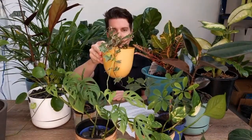So we'll go along the front here. This one, we've got Aloe Vera. Great on sunburn, not great on the stomach of your cat or dog. We've got the Swiss cheese plant. Again, not great. We've got English ivy over the front.